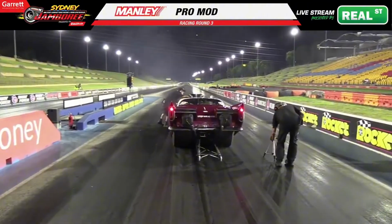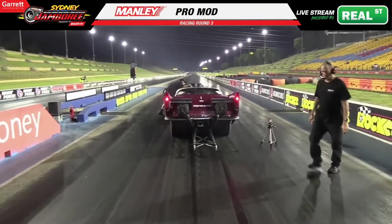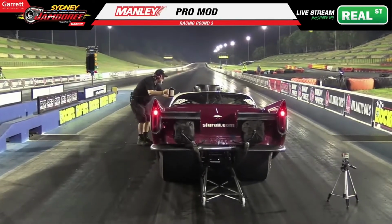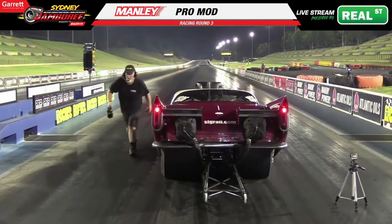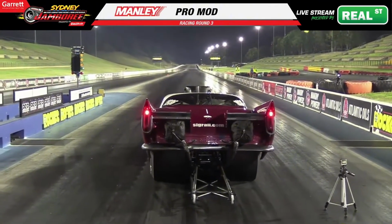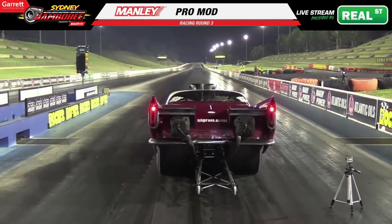Graden, I dare say the old Saratoga's going to get legged down here at 10 past 11 on a Saturday night. Nearly Sunday morning. No, it's not yet. Still got a bit of time there. You're an optimist, aren't you? Yeah, no, we're on.